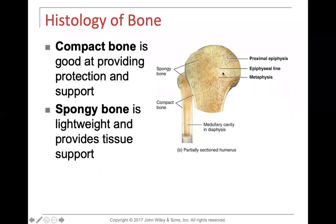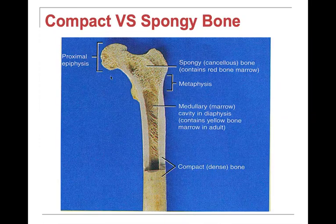Again, clearly differentiating the difference between spongy bone at the proximal or distal epiphysis, and compact bone, which is seen more along the shaft of the bone. Spongy bone is a little bit lighter, whereas the compact bone is more for protection and weighs a little bit more. Here's spongy bone, or cancellous bone, in the proximal part. You can see how much thicker this compact bone is here and here. And inside is the medullary cavity, which is for bone marrow, but specifically yellow marrow. Up here in the proximal and distal epiphysis is where we have red marrow.